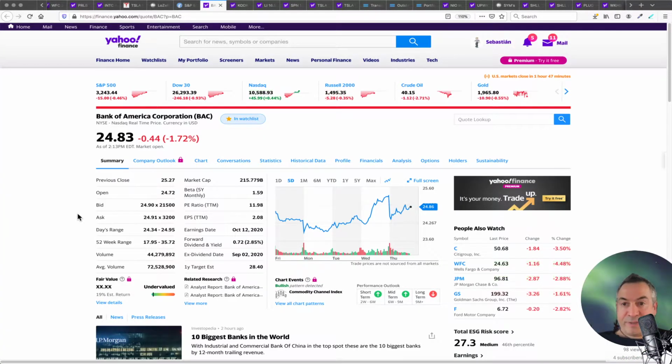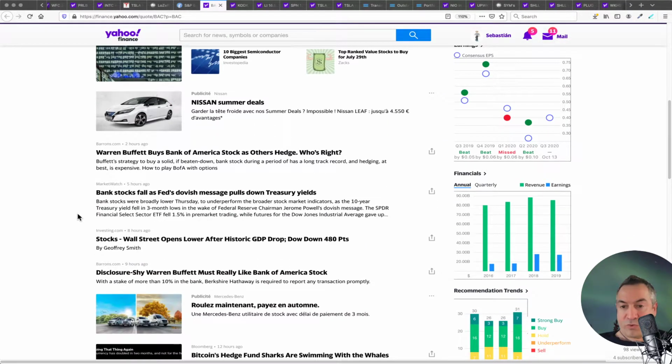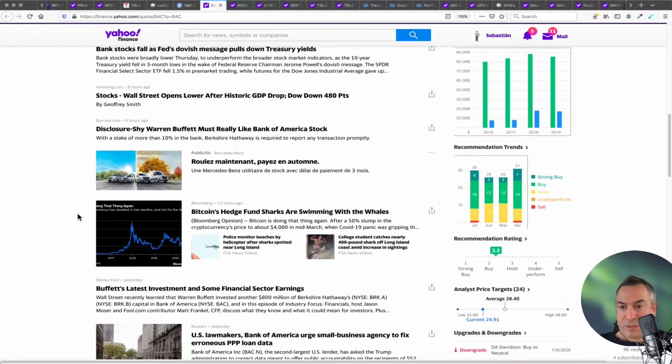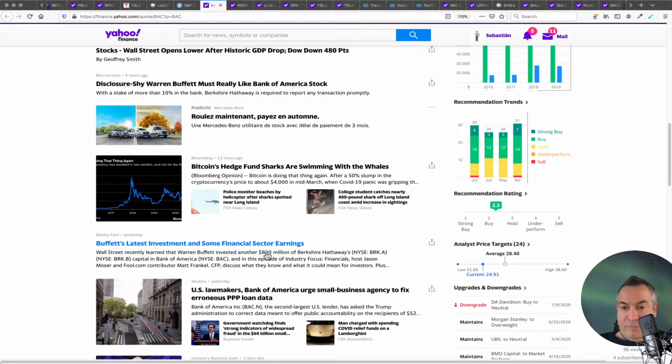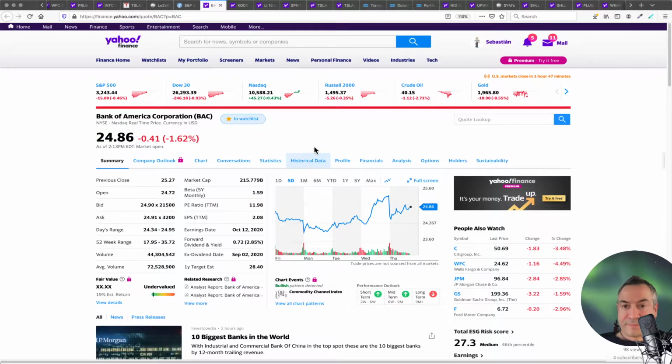I see Bank of America is recovering, just because Warren Buffett put around 800 million into it. I saw that before, 800 million, and that happened yesterday. I would have imagined there would have been a lot more hype around it. But yeah, I think I'm going to buy some. I think it will go up tomorrow, that's for sure.